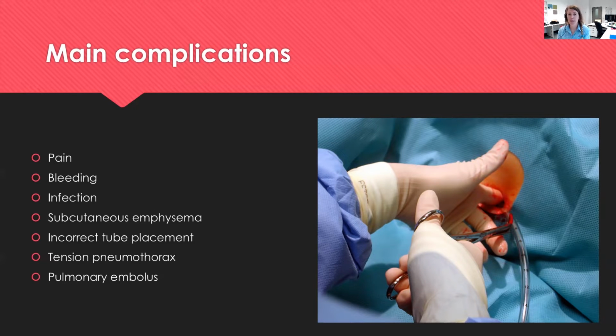There's lots of nerves that run around the area of insertion, and so it is important that we're very proactively treating that. Patients can have quite significant pain and pain syndromes for very long periods of time after a chest drain has been removed. So that's also something to keep in mind.